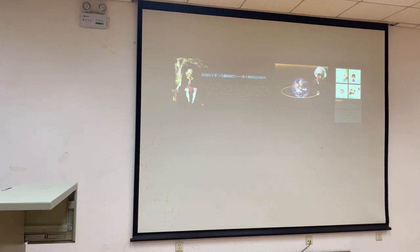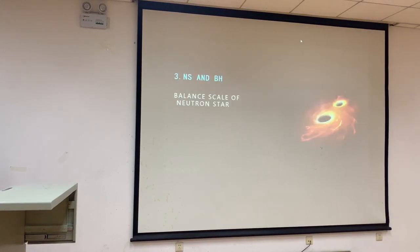As we know, Isaac Newton and Albert Einstein are the two persons we mention once we tell the story of gravity, along with the famous apple and the familiar related pictures. We designed a balance scale to tell people how much the material on neutron stars weighs compared with the material on Earth.